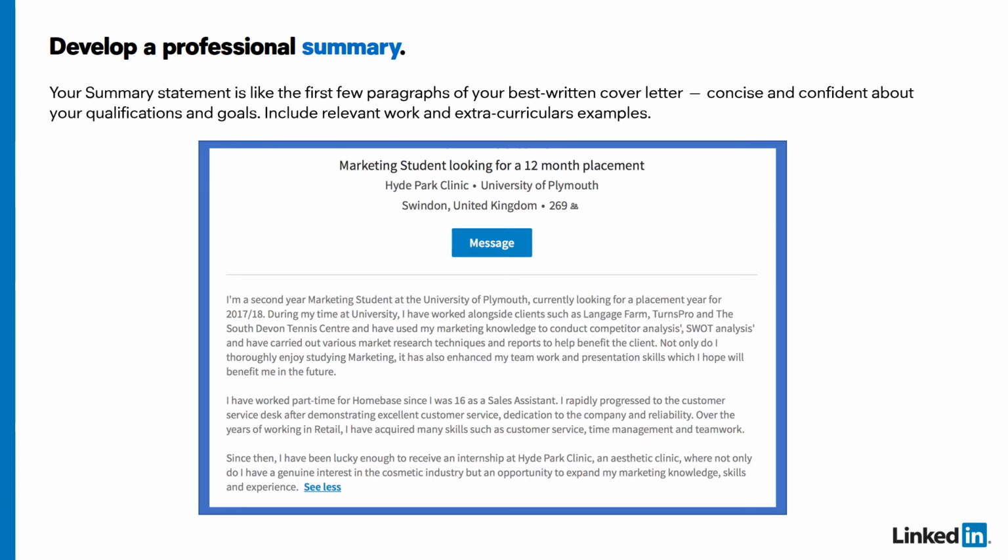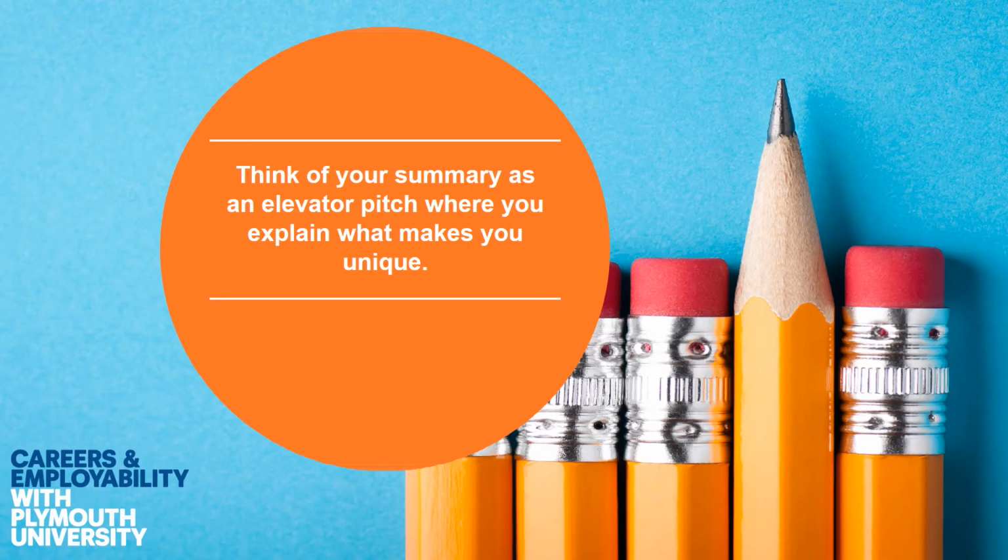Use your summary to describe your trajectory. Where will your skills, experience, and future goals take you? Get creative. This is your biggest opportunity for showcasing your personality. Include hobbies, interests, and write in your own tone of voice. Think of your summary as an elevator pitch where you explain what makes you unique.